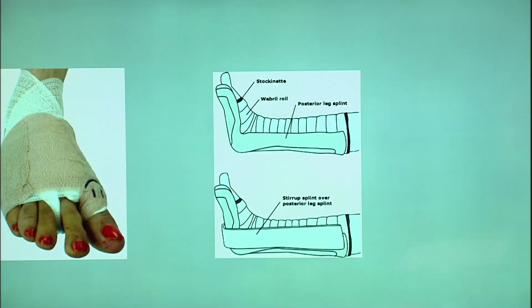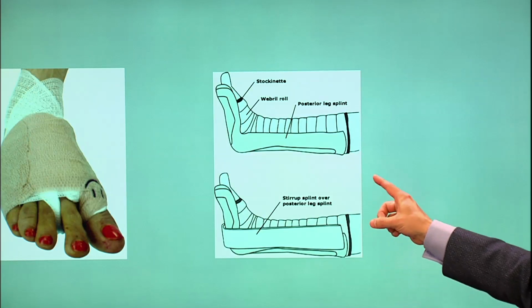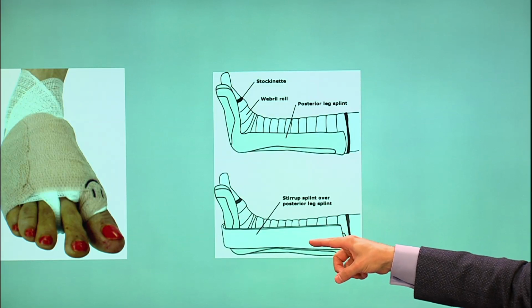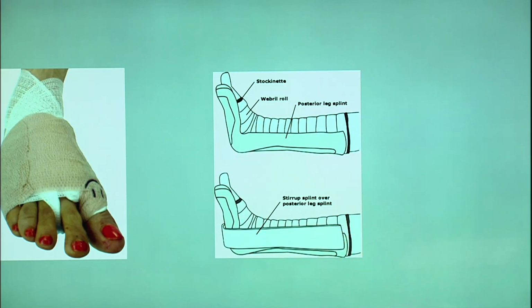I want to give you a little example of what your foot will probably look like if you don't have a cast on your foot. Okay, the first picture with a smiley face is what a typical bunion looks like. And the other example right here is what something like a posterior splint looks like. This is made out of plaster, and it's going to stabilize your foot. If you need that stability, that's more common with a tendon surgery or a bigger surgery where you're fusing a joint in the foot.